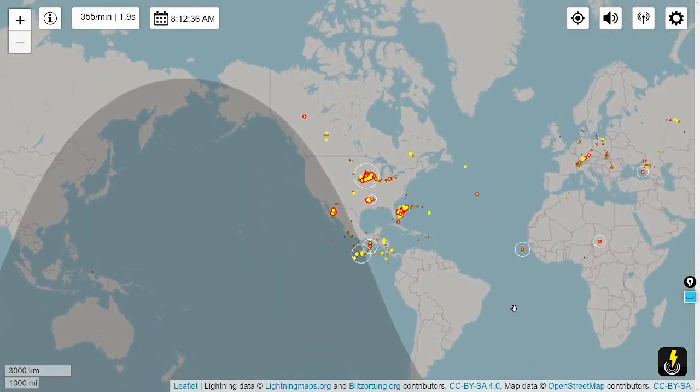There's your full lightningmaps.org view.